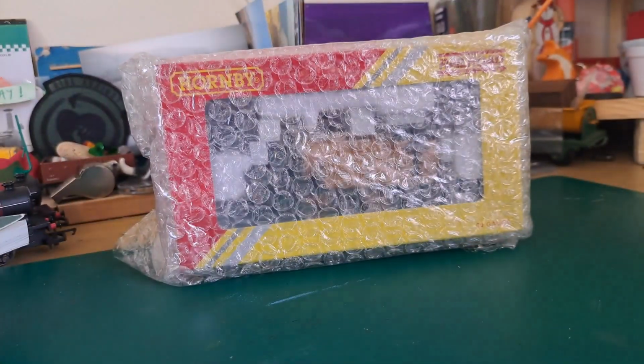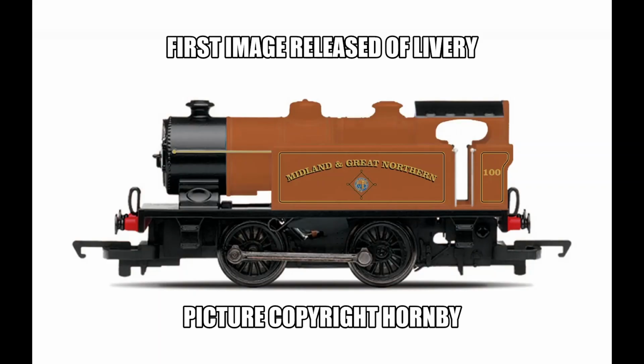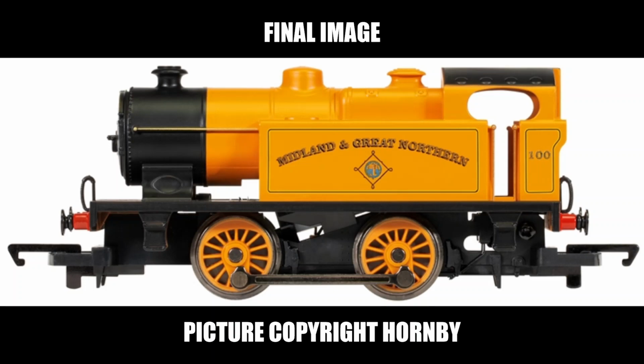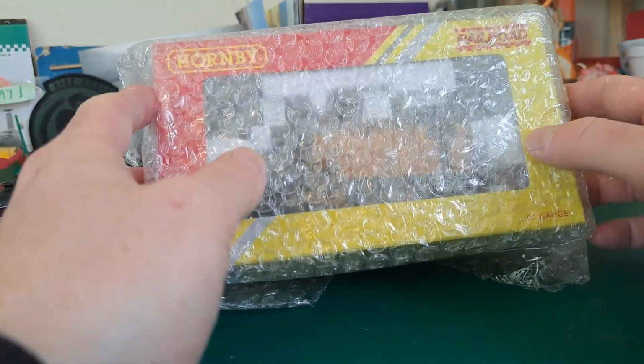So I also have on my computer, which I'll show you just now before opening this, what Hornby were expecting it to look like at first from their first image they released, and then their next image that they released, and then we'll get to opening it. So yes, that's what it was supposed to look like. We'll now find out whether it does.